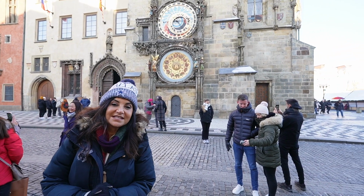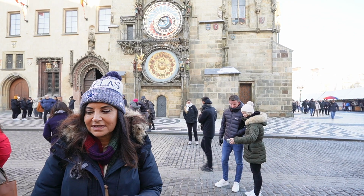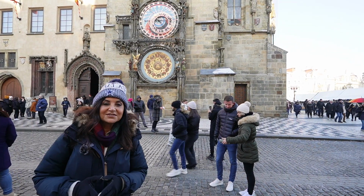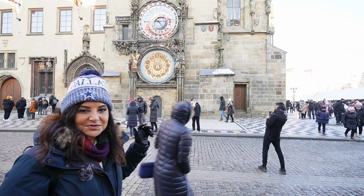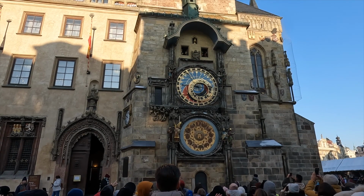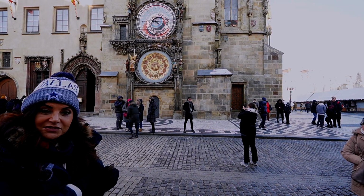We made it to the astronomy clock, the astronomical. We made it to the astronomical clock, and I don't know how to read it, but it's one of the famous things here in Prague, and it does something every hour on the hour. I don't know what time it is. Probably should look at the clock. Let me look at my watch.